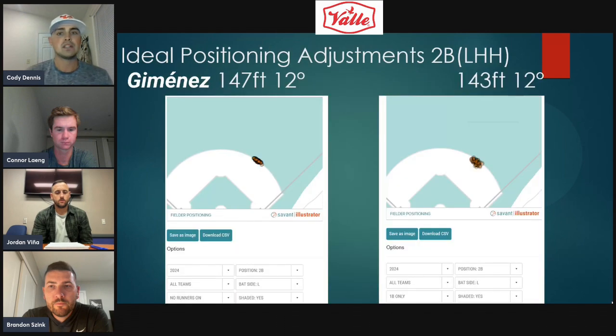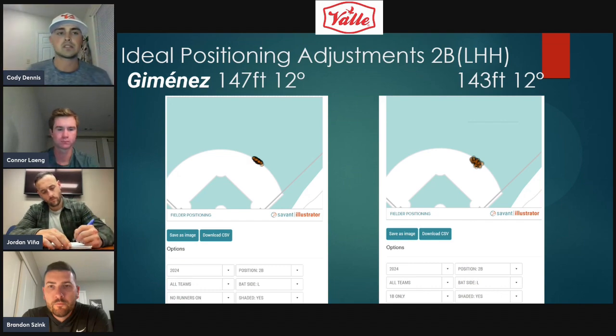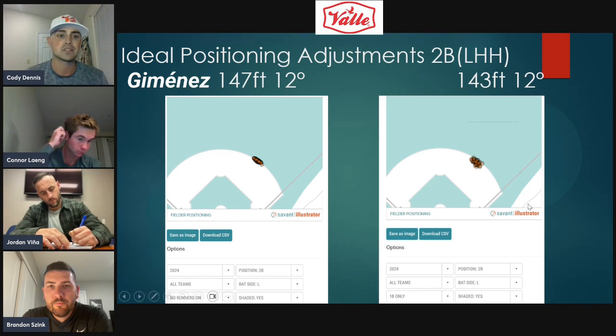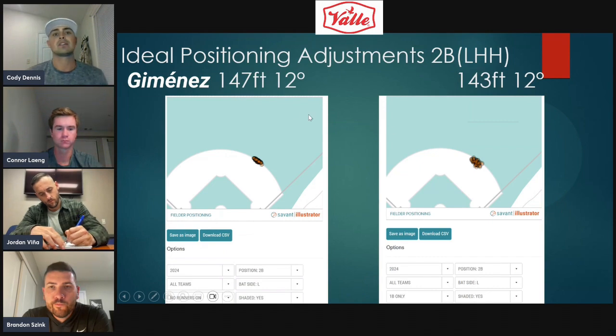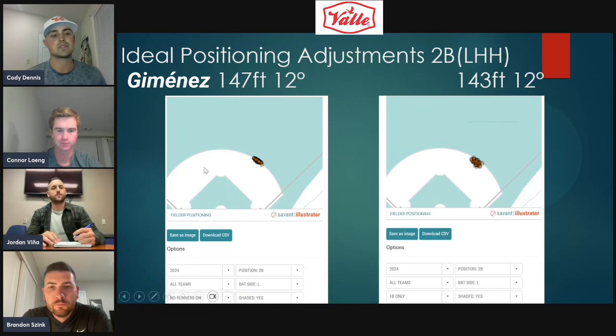So diving into some positioning here, because if you're not in the right position, it's really hard to be elite at this. I've got here Baseball Savant, essentially clips of league averages in terms of shading and shifts. At the top for each position I've got a guy who I think is ideal, a guy who does this really well. So if we look at Jimenez here, 147 feet, 12 degrees. We're looking at this as a 90-degree angle as the field, 0 lines dead middle. So he's positive 12, 147 feet back, straight up.